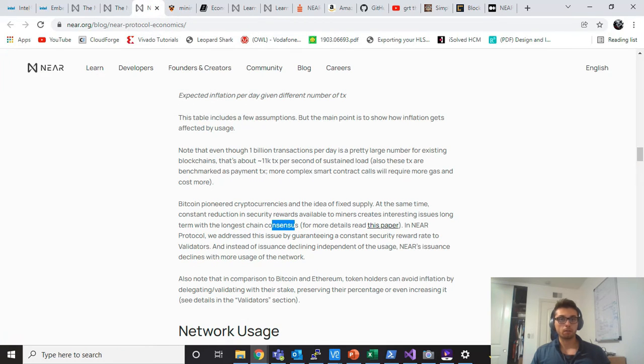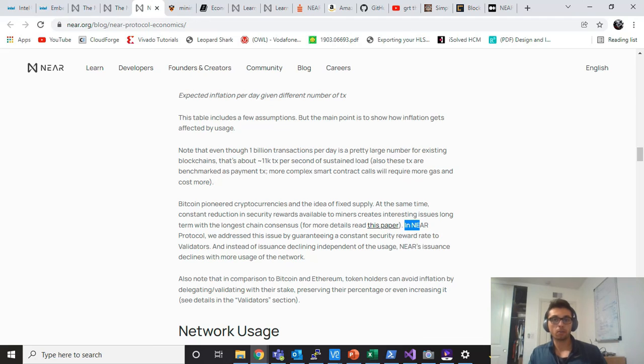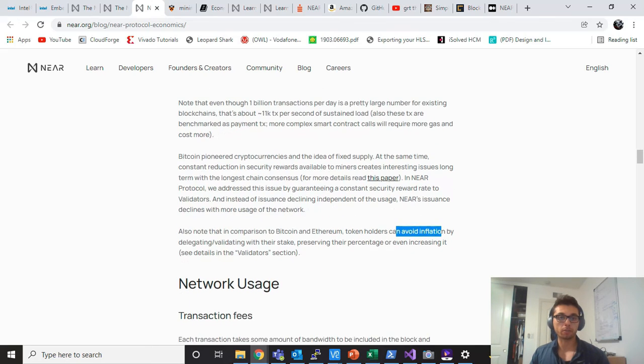All right, so let's back out. So that was the paper that they reference, and those were the issues that they try to address. So they say in NEAR, we address these issues by guaranteeing a constant security reward rate. This is what I was referring to, validators. Instead of issuance declining independent of usage, NEAR's issuance declines with more usage of the network. Also note that in comparison with Bitcoin and Ethereum, token holders can avoid inflation by delegating validating with their stake, preserving their percentage or even increasing it.